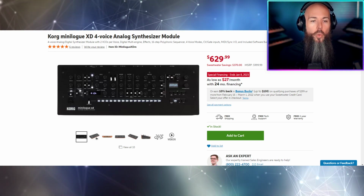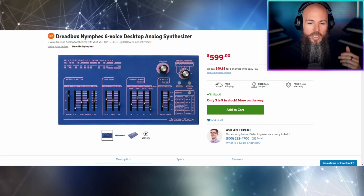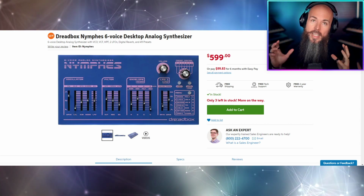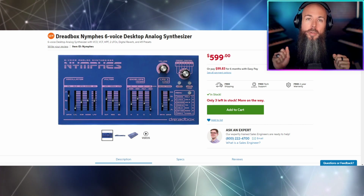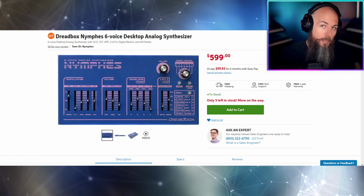this category, which to me would be the Dreadbox Nymfes 6-voice analog synthesizer. So Nymfes is 6 voices, which really is great. 4 voices on the Minilog XD is the only thing that's a little bit of a bummer. You can make that work, but I like not having to worry about it as much.